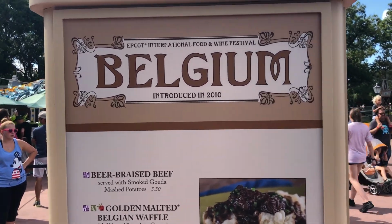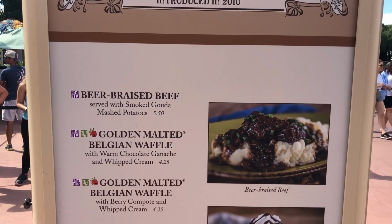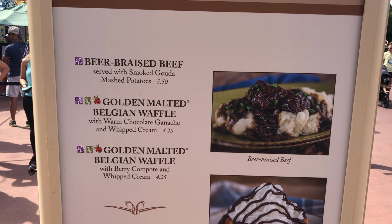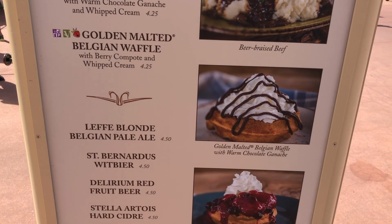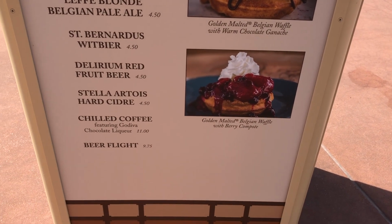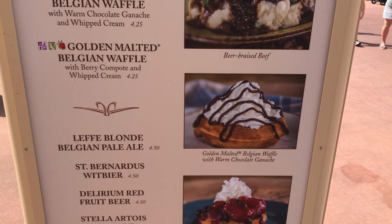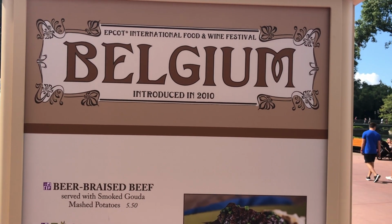Okay, the Belgium food booth is located between the Morocco and France pavilions, and they have the braised beef, Belgian waffles, which are always good. Two different kinds. They have the one with berry and the one with chocolate, and the drinks. Still not hungry since it's so hot, but I just want to show you what the offerings were.